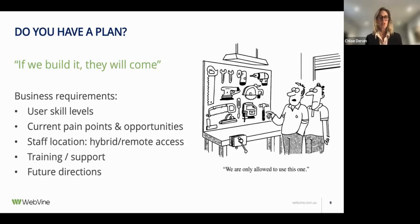But the question to ask yourself is simply, do we have a simple plan for now and in the future that identifies what are our users' skill level? What are their current pain points? What are the opportunities in skilling them up and training them? What about access considerations? Where are our staff? Are they located centrally or remotely or hybrid or a combination of many different things? And what about training and support? What access do we have to that?